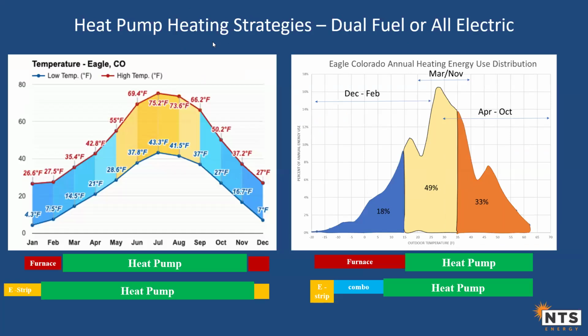So continuing on now, let's talk a little bit about dual fuel or all electric. What are the heating strategies? Let's look on the right side here with this graph I've been showing. What happens with dual fuel in existing homes is typically the heat pump will go down to anywhere from 25 to 15. You can get to 15. I'll talk about the ducting. That's really the constraint. And then you go to a furnace. In all electric, you go heat pump down to about 5 degrees, and you've got a combo.